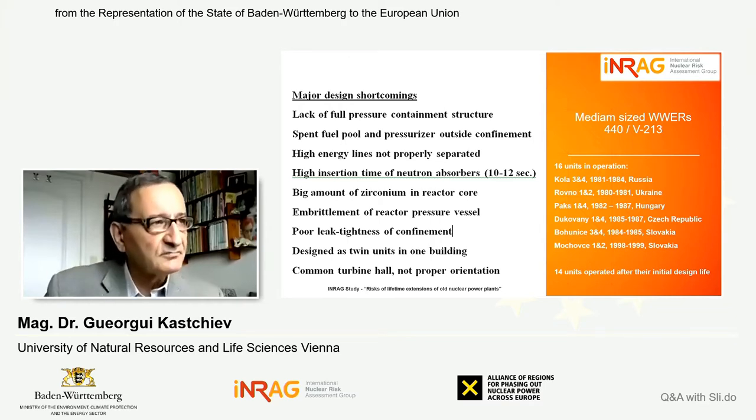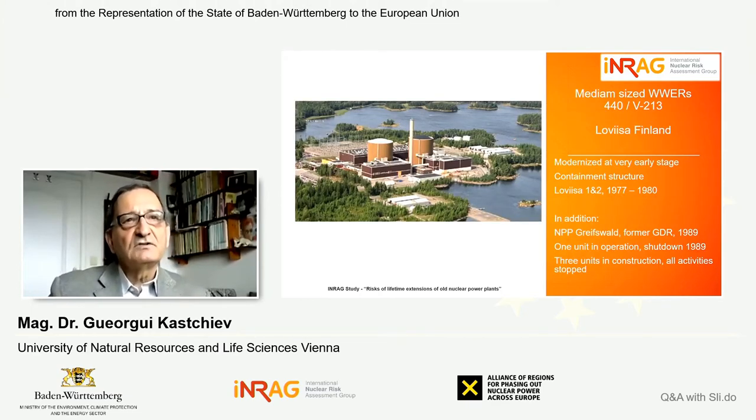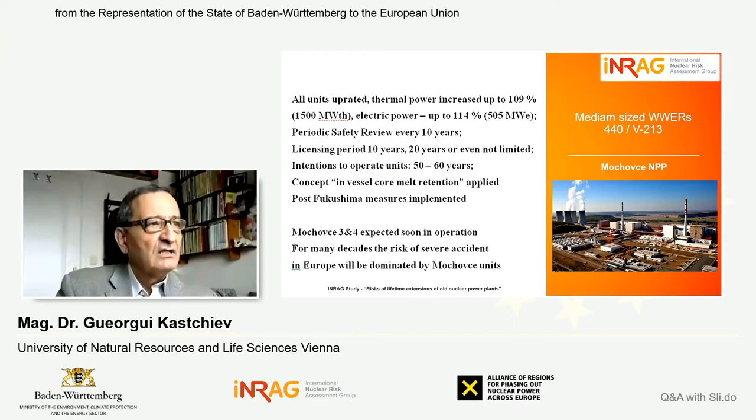Next, please. In addition, from this design, two units were constructed in Finland, but they were modernized at a very early stage. And the main modernization measure was that they put in a containment structure, as you can see on the slide. Next slide, please. The development of the Russian nuclear program continues with, next, please.